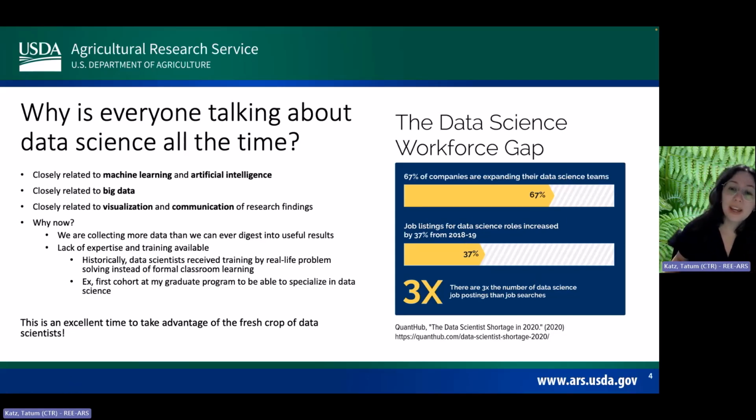But in 2020, this shows that 67% of companies were expanding their data science teams. They wanted to hire data scientists. And job listings for data science roles increased to 37% in the previous year. The problem here is there were 3 times the number of data science job postings than there were job searches. So there's kind of a gap between the need for data scientists and the availability of data scientists, but we're closing this gap, which is great.